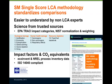We look at these 10 impact categories identified by the Environmental Protection Agency and their TRACI methodology as the 10 impact categories important to be measured in North America. And we use a normalization and weighting schema developed by the folks at NIST. And we use publicly available data from EcoInvent and other public process inventory data sources. And our methodology is the recipe of bringing together these methods, these impact categories, and these data to create our single figure score.